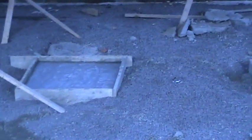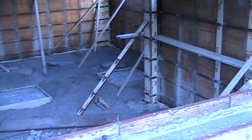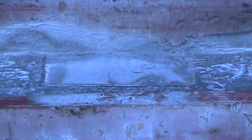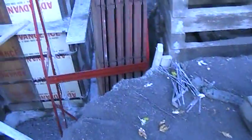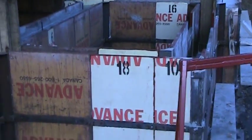I'm glad to see they corrected the footings for the columns. You can see where they mistakenly placed them originally. I said they could leave the old concrete, doesn't matter. So these blockages here is where the beams are going to rest. So here the foundation's a bit lower. This is the staircase for going down to the basement.